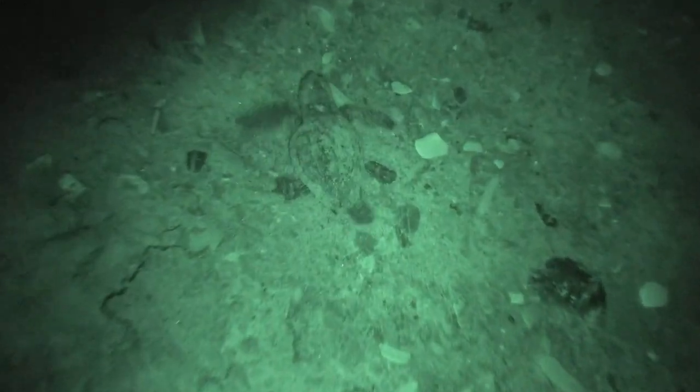It was just amazing to think if 100 turtles hatch, we'd be lucky if one survives to come back and lay eggs on the beach. I hope some of them go on to live 100 years and lay thousands of eggs. Wow.